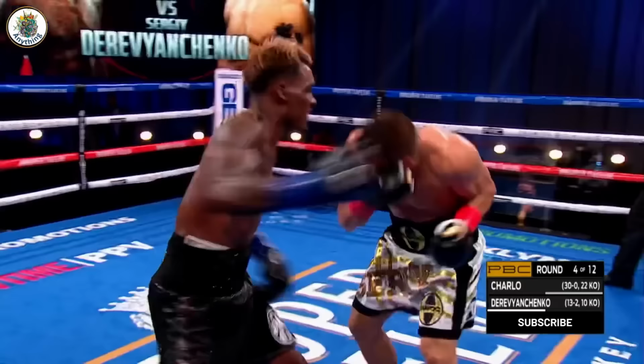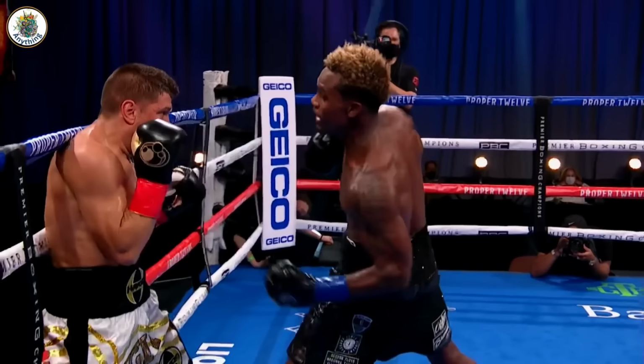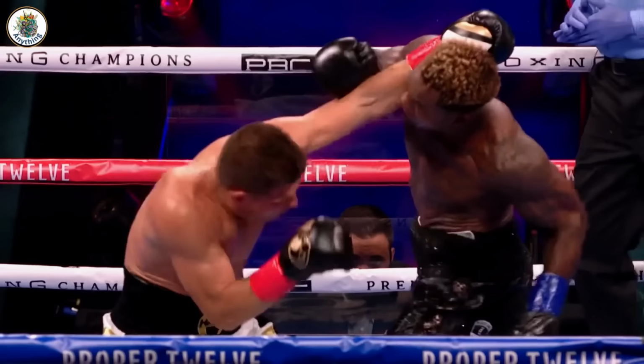A sharp right hand from you is going to mess up your face to a degree. The uppercut by Charlo, ooh, through the defense of Derevyanchenko. Take a look, left uppercut, then an overhand right.